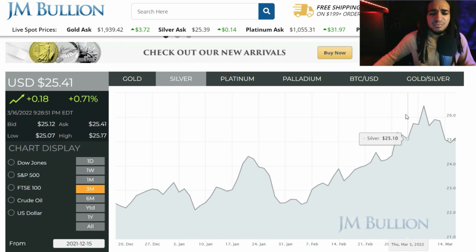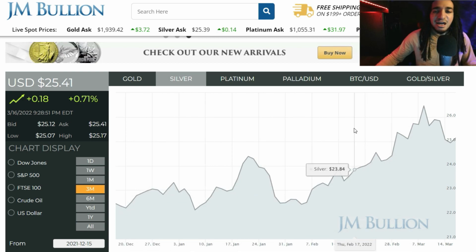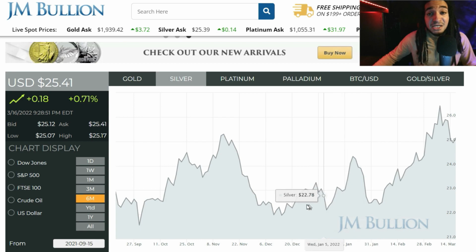You see what people do? They focus right here and only in that moment, and then they look and it's going down. But if you step backwards, you can see it gradually is still going up. That's why I always say you gotta look at the bigger picture, folks. Let's look at the 6-month chart. Do you see the bigger picture now?